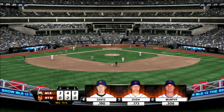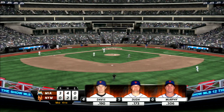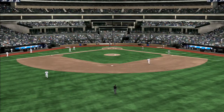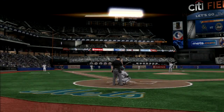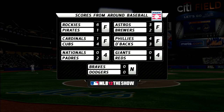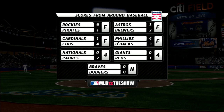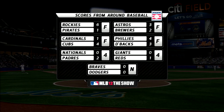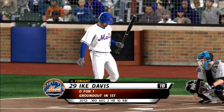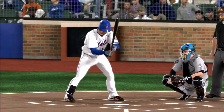We'll see the young phenom Ike Davis when we come back. On now to the bottom half of inning number 4. It's the Marlins 3 and the Mets nothing. A look at the National League scoreboard as we get the latest on what's happening in the senior circuit. And there now is Ike Davis. As we told you, he'll start things out here in the home fourth.